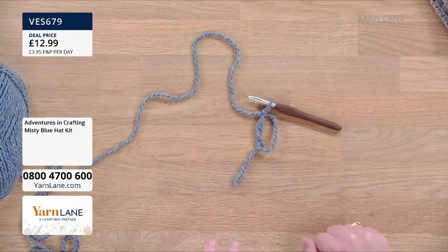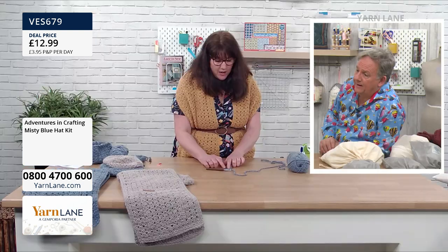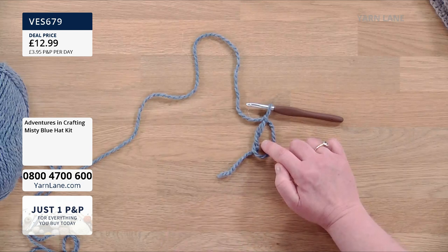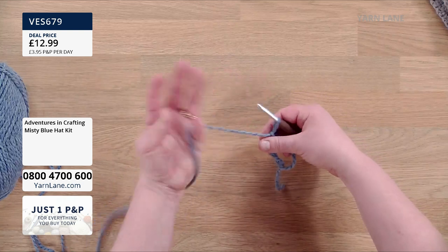Right. So if you were to pull this tail now, you'd get a slip knot. So it's like a slip knot, but not finished. Yeah, and what you do is you make all of your stitches into the middle of this circle and then pull the tail tight at the end and you end up with no hole. So that's the magic.